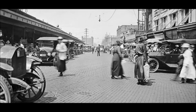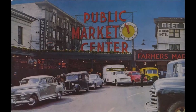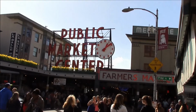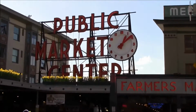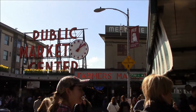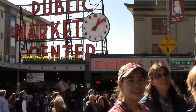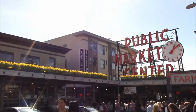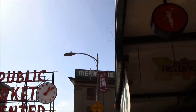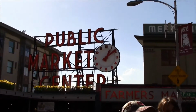Here's a picture of Pike Place Market in the 1920s, facing north. Here's a picture of Pike Place Market in the 1950s. Overall, Pike Place Market hasn't really changed since the 1950s. It still looks the same to this day. Not a lot of things have been changed. Some of the buildings you see, like this one, are still the same, and that Meet the Producer sign dates back to the 60s, so pretty old. Everything's pretty much the same to this day.